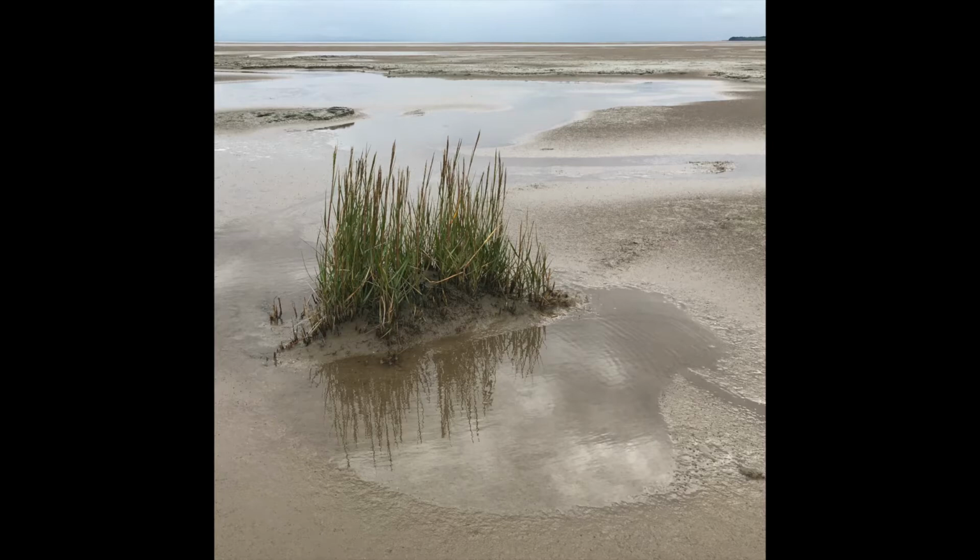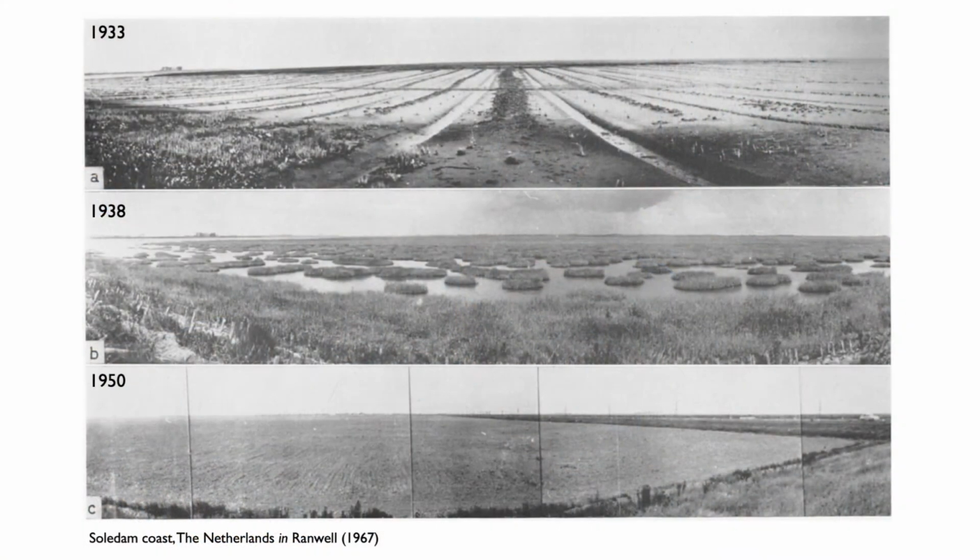Spartina is able to survive lower on the intertidal than any other salt marsh plant, and so it was quickly identified as a really good way to reclaim land from the sea by coastal engineers. It was exported and planted around the world. These images show how Spartina was planted on a tidal flat in the Netherlands. In only 20 years' time, the Spartina has grown to a closed sward, and the land could then be reclaimed and drained for agriculture and construction.